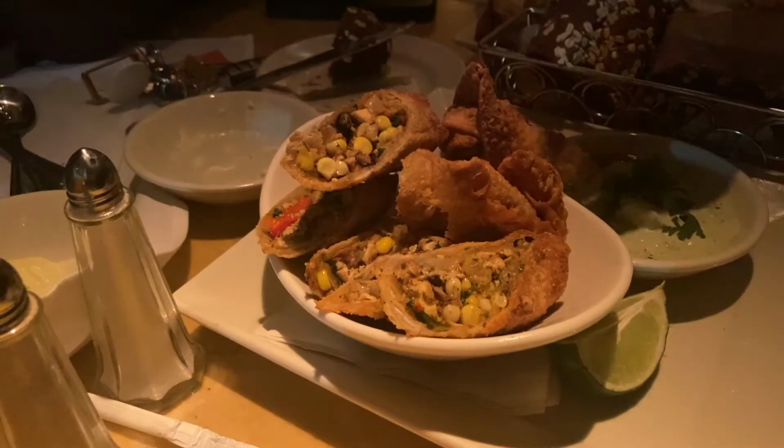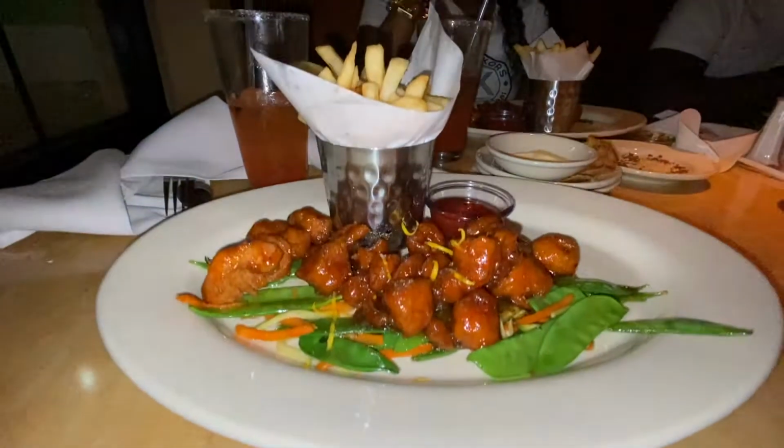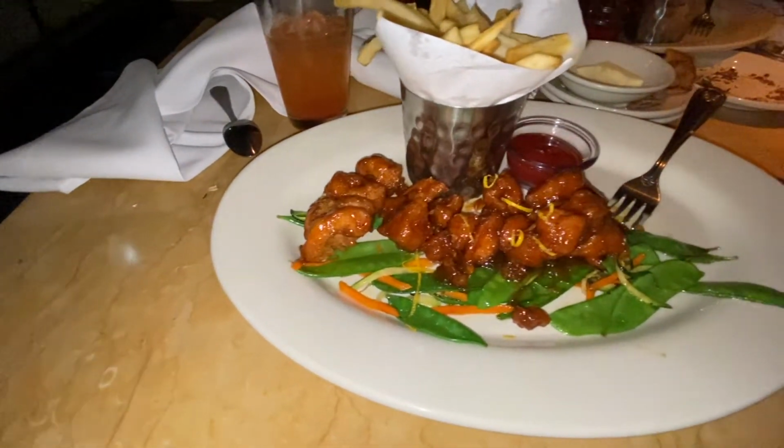Cheesecake Factory offers many appetizers such as Tex-Mex egg rolls and many more. In the Tex-Mex egg rolls, there are chicken, beans, corn, tomatoes, bell peppers, and many more. For my entree, I got the orange chicken with the side of french fries. It's very good. The orange chicken is very crispy and so are the fries.